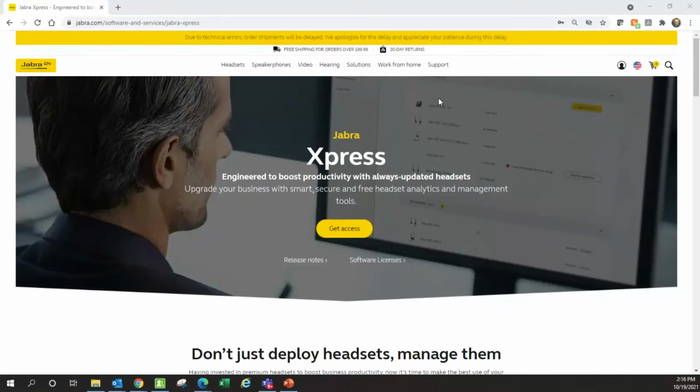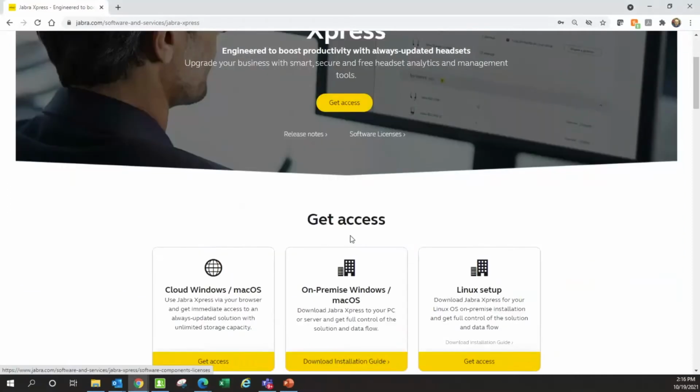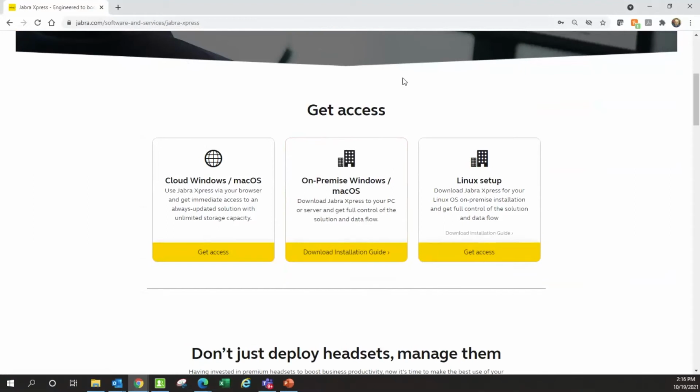What you're looking at here is the Jabra Express homepage. It is just jabra.com/express. We got rid of the E. Real simple to get access. You're going to click on the Get Access button. There are 2 options of Jabra Express 2.0. This Linux setup is still our Express 1.0. You are going to see the cloud version. The on-premise version looks identical to the cloud. It's just a little different setup, more for the end user to create before the Express is starting to run. So I'll click on Get Access for the cloud.